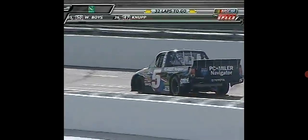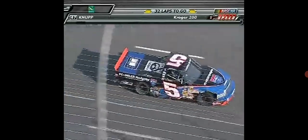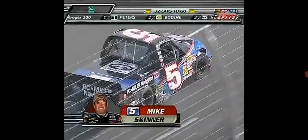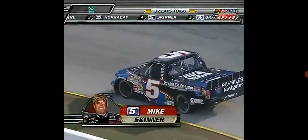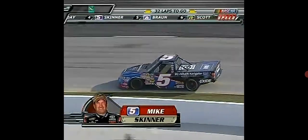Mike Skinner, you see the sparks underneath that. You see Myler Navigator. Oh, he's made some contact with something. We saw him hit the outside wall a few laps ago, but obviously some more contact there. Looks like the right front tire went flat, maybe, causing him to hit the outside wall.